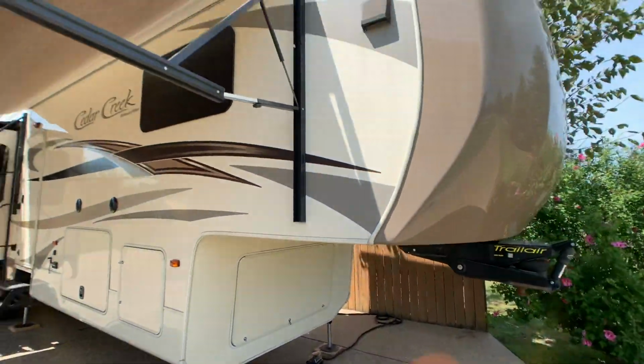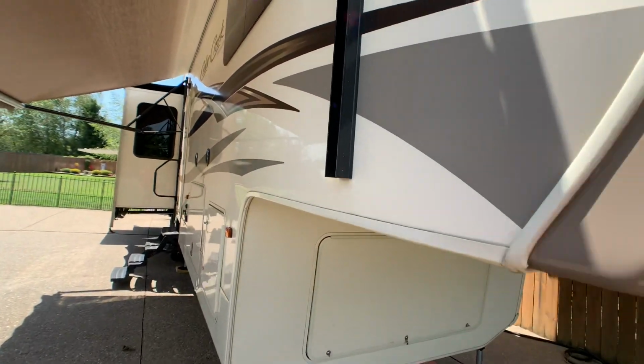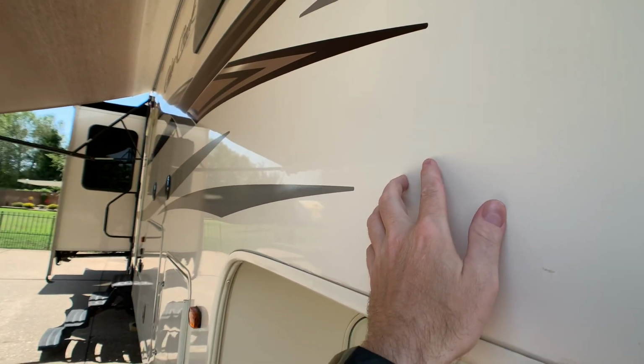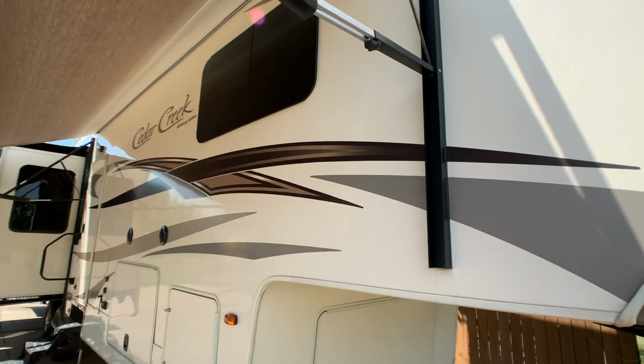I do want to point out also the outside basically looks like a full body paint, but it's that colored fiberglass, and the color is bled all the way through. And this is kind of a taupe color. And all your decals are all in excellent condition.